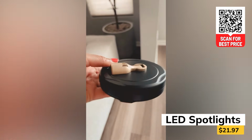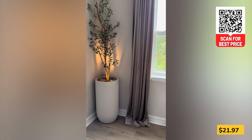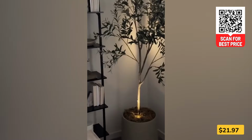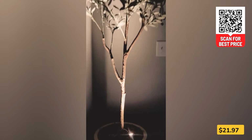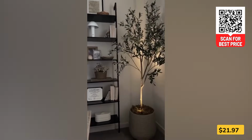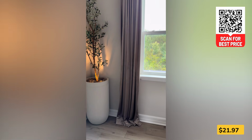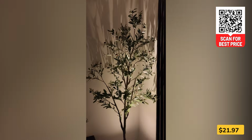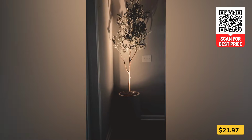Bring your favorite corners to life with precision lighting. These rechargeable LED spotlights let you highlight plants, artwork, or decor with ease. Magnetic mounts and adjustable angles make placement effortless, while the long-lasting battery keeps the glow going for hours. Use the remote to control brightness or set a timer without leaving the couch. Compact yet powerful, they add a warm, inviting ambiance anywhere you need it.